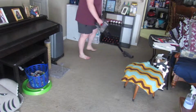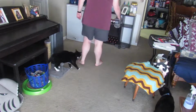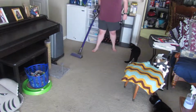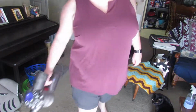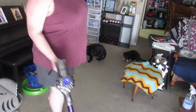My cats hate the vacuum cleaner. The one over there by the piano, his name is Winston, he really, really hates it. He thinks he's a big bad cat and he likes to hiss at it. The one, Charles Burr, by the table, he likes to bat at it, and you will see, hopefully, he will bat at it. Oh, yep, there you go, he's batting at it, and he's running away like a scaredy cat.